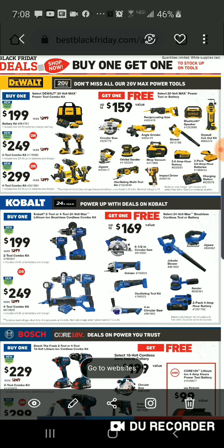So I would definitely go with the 4-tool. I mean, you're paying $50 for a light and a recip saw. And then you still get to pick another tool. So you're basically getting a 5-tool brushless deal for $249. So actually, that's not a bad deal. You can obviously pick between a circular saw or the jigsaw or an angle. That's not a bad deal, guys. I want to apologize about that if I said it wasn't. Well, no, I didn't say it wasn't, but it is $150 less. And if you don't need a miter saw, you don't want to spend that extra $150, right? So this $249 deal might be okay.